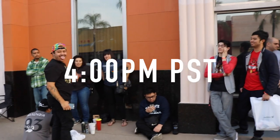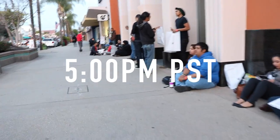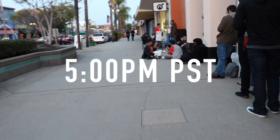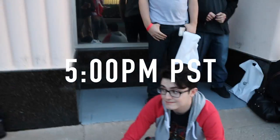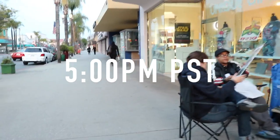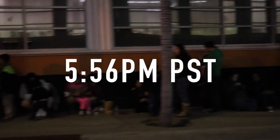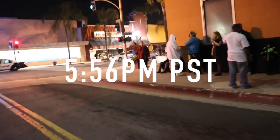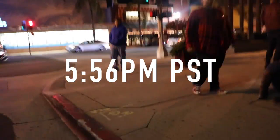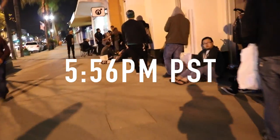One hour later. We have a line! It's actually quite long too. Take you guys around. Zoom back in here. Jaywalk, of course. With 1 hour and 4 minutes left.